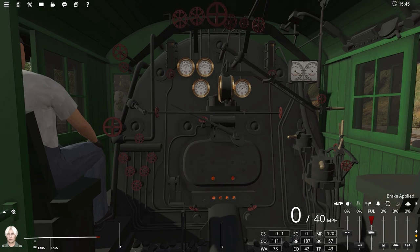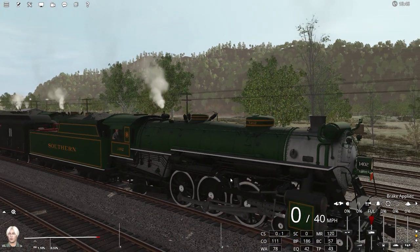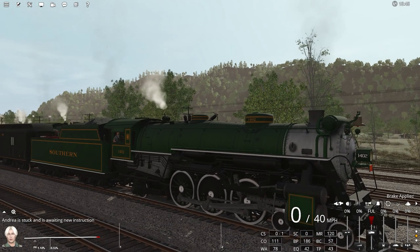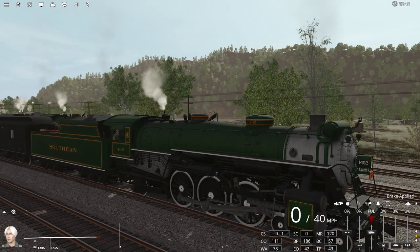So, actually, one of the things I didn't get a chance to mention on 1401, that when I turn on the turbo generator, now listen to it shutting down. Awesome. So yes, this engine can be renumbered to any of the 27 PS4s, and I think the first one was 1393, if I remember correctly.